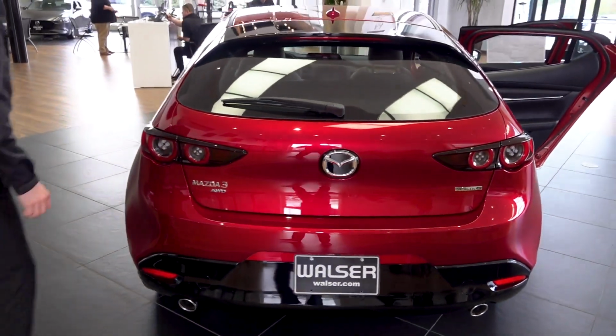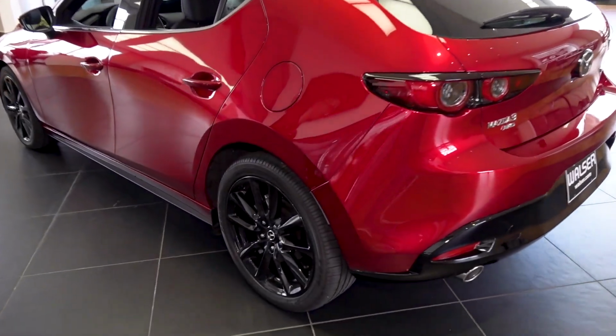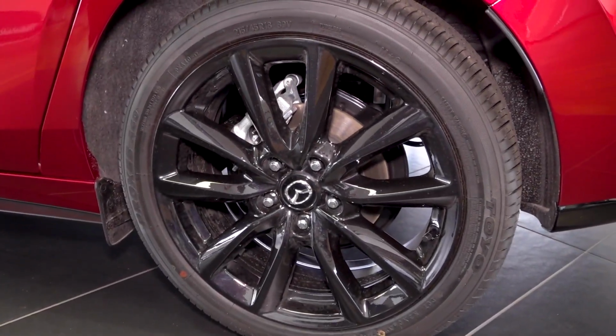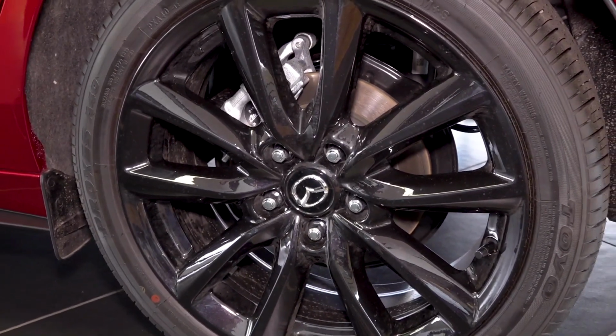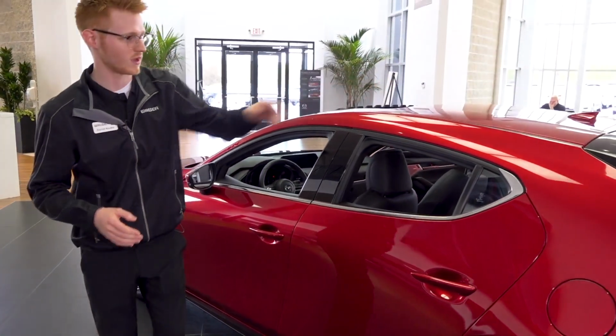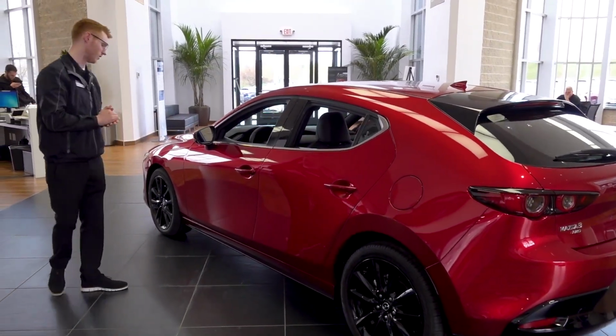Coming around the side here, this does come with the 19-inch black wheels. Now that's only on the premium, not all-wheel drive, but just the premium Mazda 3 hatch. That's the only one you can get the black wheels on, which is really cool. Otherwise, you can also get the standard 19-inch on the sedans if you'd like. The black also does come on that rear spoiler area and also underneath the backside as well.